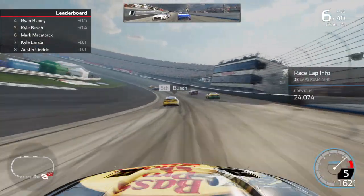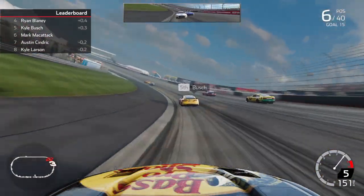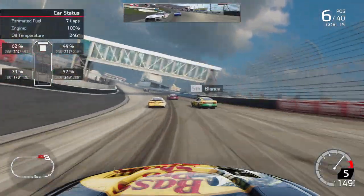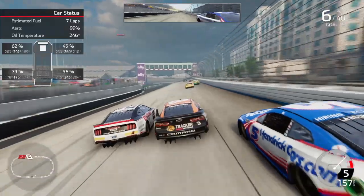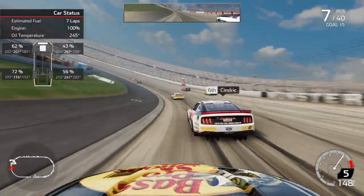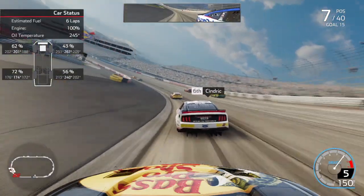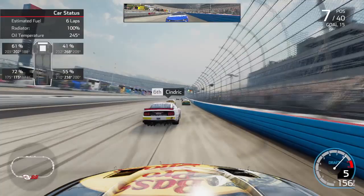We've got 32 laps to go here. I keep hitting that apron. That's what's killing us right there, is I hit that little seam there, that apron, and it gets the car all bent out of shape. The 5 of Larson, a rival, is trying to do what every other rival does to us.